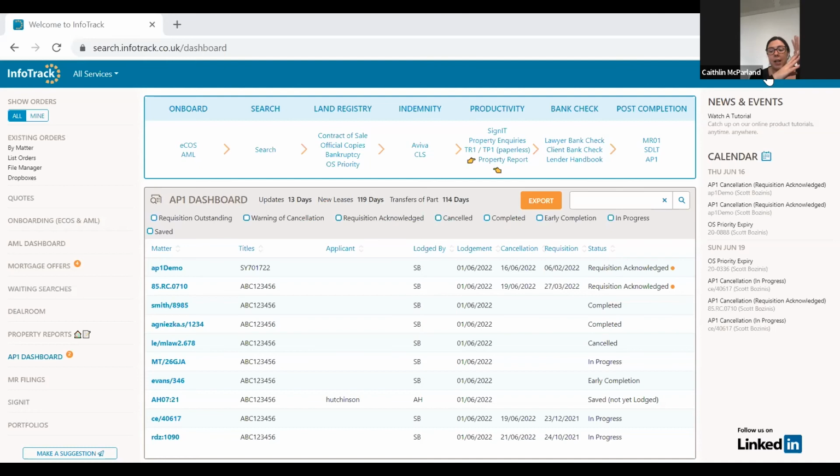I feel a lot more at ease doing AP1s through InfoTrack than I ever did using the Land Registry portal. I think you'll agree, and most other people trying to call the Land Registry, even getting them to answer the phone to answer a question is a task in itself. So yeah, absolutely, having the WhatsApp style chat does speed up a lot of the aspects.